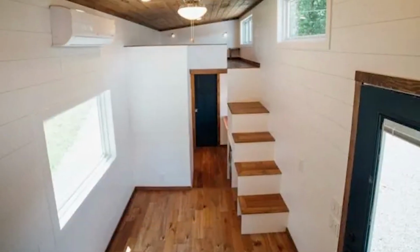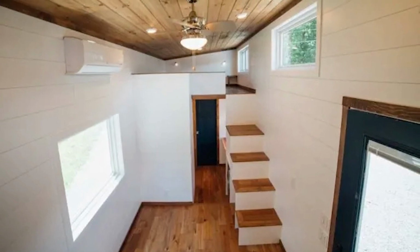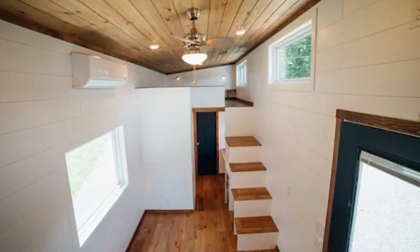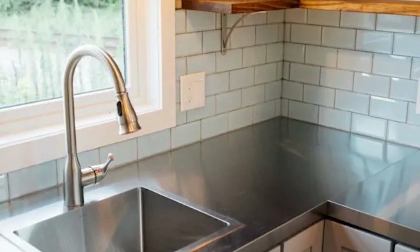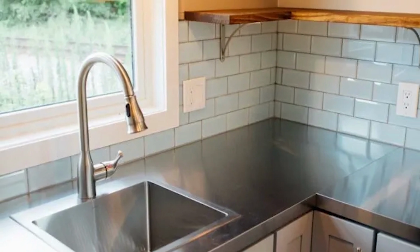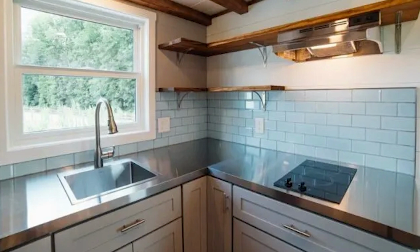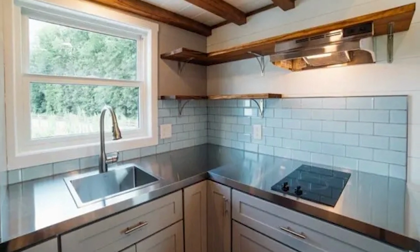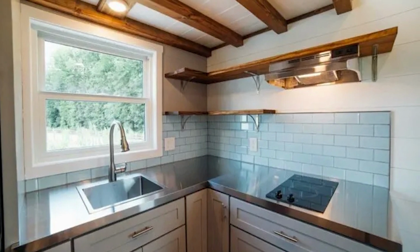You'll see how the raised floor creates additional storage space while also adding a sense of separation between the living and sleeping areas. The kitchen boasts a beautiful stainless steel counter, which is complemented by a stylish glass subway tile backsplash. Additionally, there is a high-quality stainless steel refrigerator, as well as an electric 2-burner cooktop and a single bowl sink. The open shelves are perfectly matched to the exposed rafters, creating a cohesive and visually appealing look.